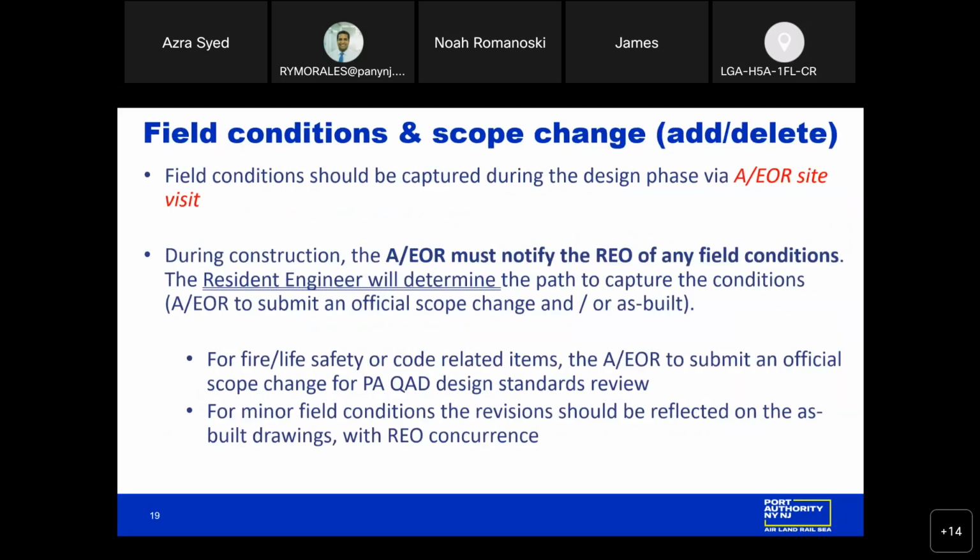Moving on to field conditions and scope changes. If there's any changes in the field, the AEOR must notify the REO as soon as possible. The field inspector will notify the resident engineer, who will determine the best path to capture the conditions, whether that's through an official scope change or an as-built. Typically, for fire, life safety, or code-related issues, the AEOR must submit an official scope change for PAQED design standards review. For minor field changes or conditions, the revisions can be captured on the as-built drawings with the resident engineer's concurrence. Next slide, please.